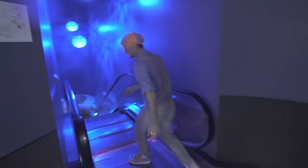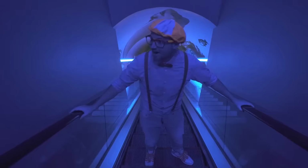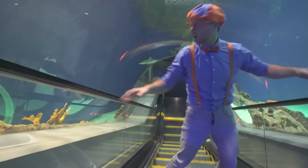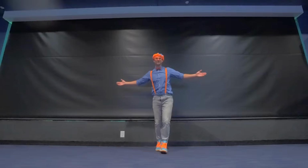Go down the escalator to the deep ocean. Come on! Whoa! Look! Now it's like we're underwater! Look this way! Oh, that's awesome! I present to you the Deep Ocean Exhibit!